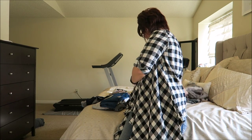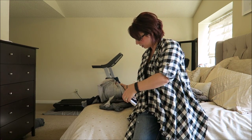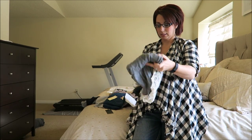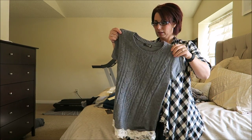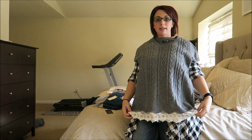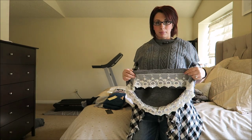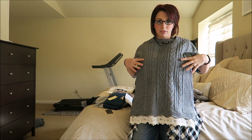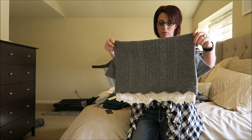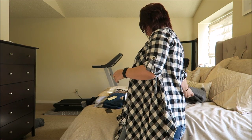Oops, there you go. And then the last item, the fourth item that came in my surprise tote, was definitely a keeper also. I just love it. It's a short sleeve sweater and it has a lace lining. It's not actually like a lining, it's just under the bottom part, but it's super cozy. It won't keep you super hot though because of the short sleeves, but it's very feminine and I love it.